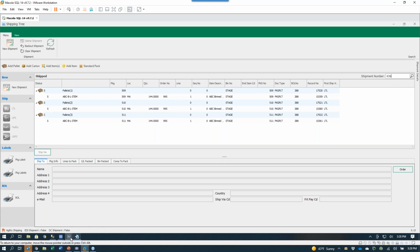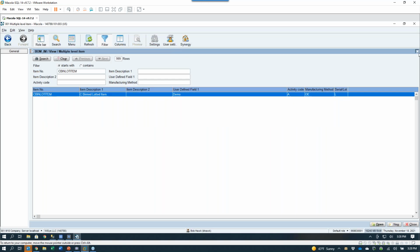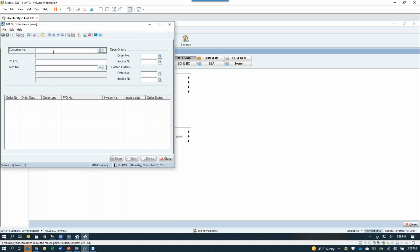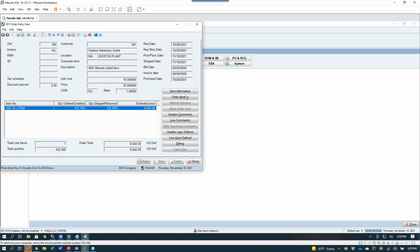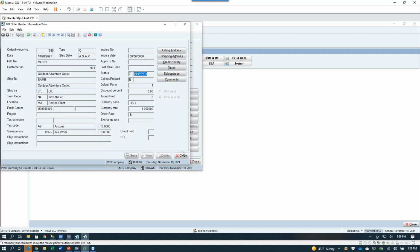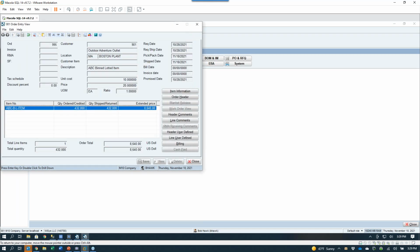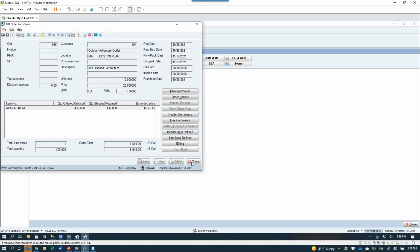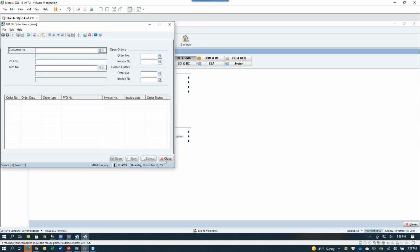If I look in Macola, let me just come over here to the orders. And order status. And you can see here the order header shows me that we've shipped it. I confirm ship that. And then I have the line items detail right here. This is the trailer number, and all the rest of the details right there. Okay, so that's our shipment.